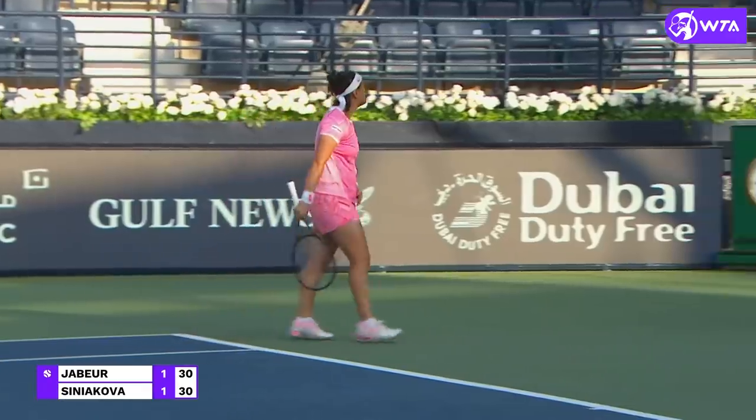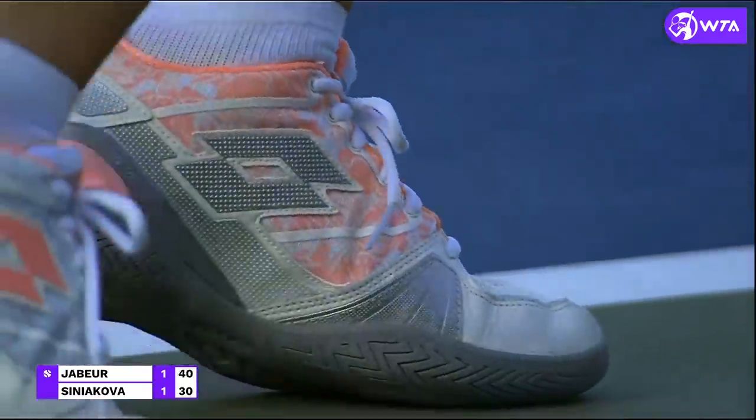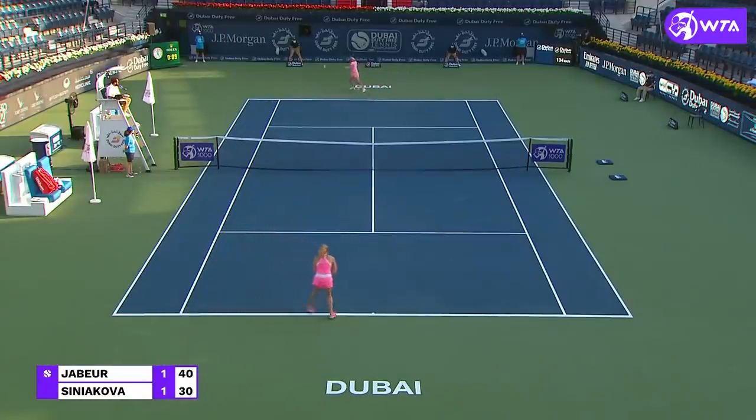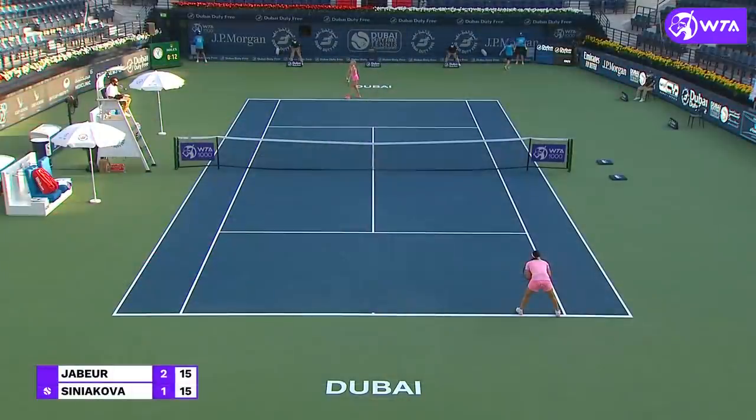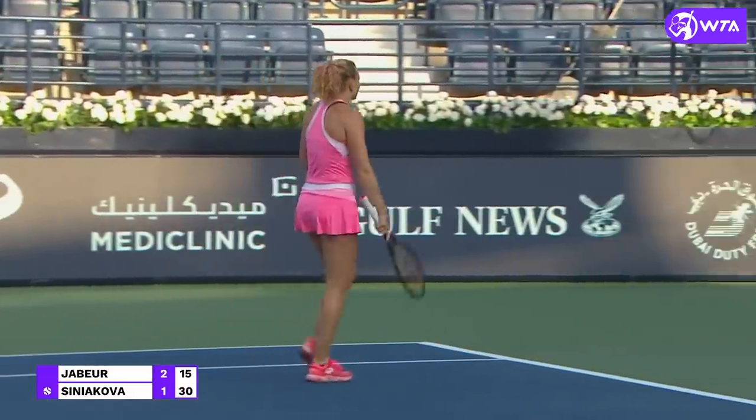Oh, caught the line. It's outstanding from Jabeur. Terrific point. Really good hold. Nicely done. 13.